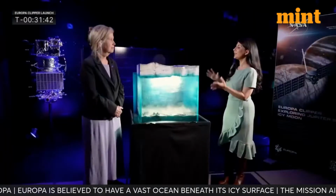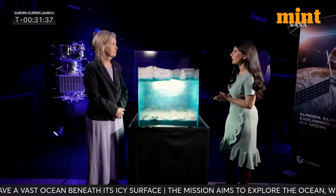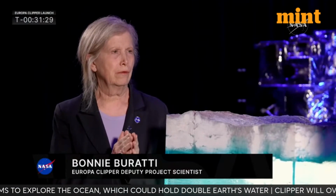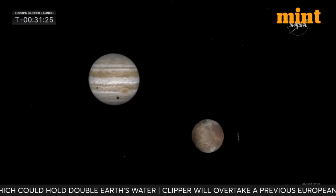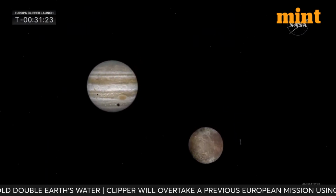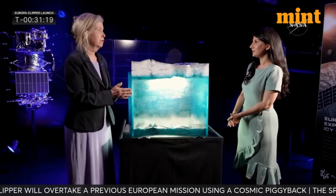Bonnie, we are here with a model of Europa that shows us the layers that we can see underneath its crust. First off, before we get to it, can you tell us about the characteristics of the moon? Europa is one of the large icy moons of Jupiter. There are 4. They were discovered by Galileo in 1610. And it's a little bit smaller than our own moon, but unlike our moon, it has a lot of water, about twice as much as the Earth does.